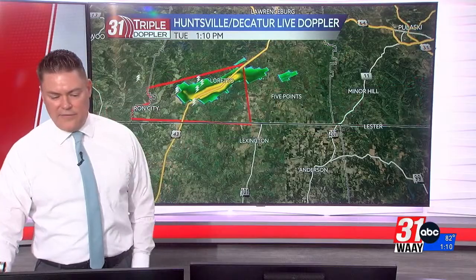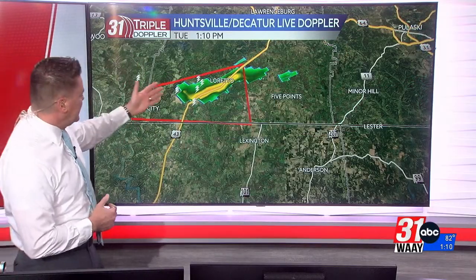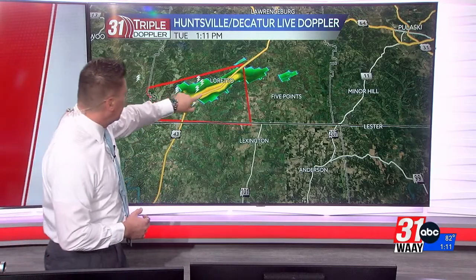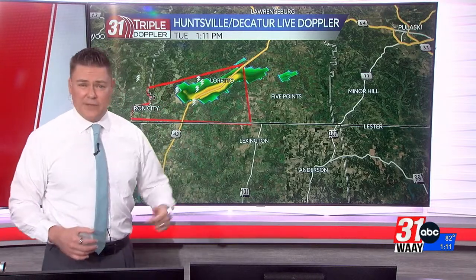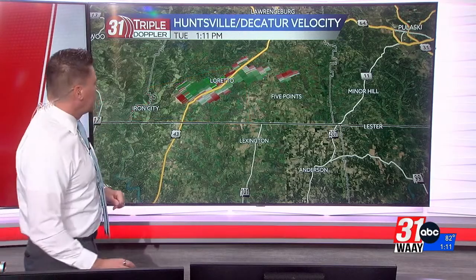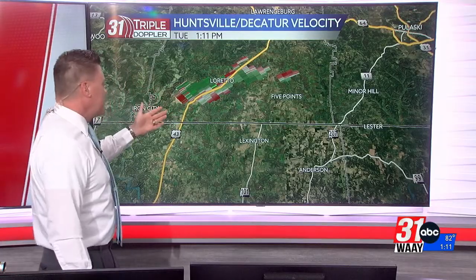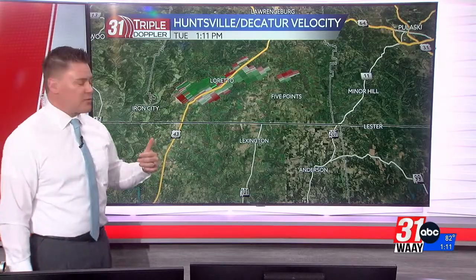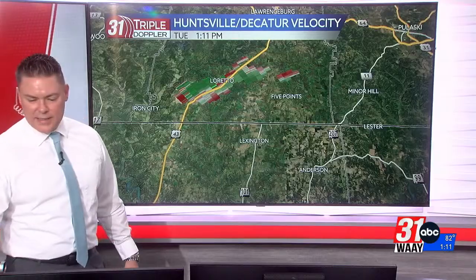Going to look at a few more pieces of data. This is using our live radar out of Decatur. Again, picking up on the storm as well. Heavy rain there around Loretto, and again on the southwestern flank of the storm, east of Iron City, is where we have the circulation showing up, and we can take a look at the wind velocity here using our radar as well out of Decatur. Not really seeing a strong signature, again, of lower level rotation. Our Decatur radar is the closest one to where this storm is right now.